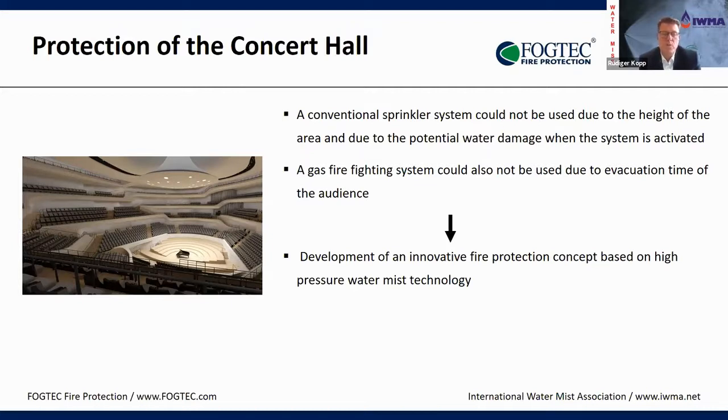So the alternative to use a deluge sprinkler system, of course, was no option, because you would have flooded the entire area and you would have created extreme damage by the water being discharged in such a system. So in the end, a conventional water-based technology was not a solution. In contrast, a gas firefighting system also could not be used, since it would have taken too long for evacuation of the audience in the area. Then the fire would already have had a size that would have caused substantial damage to the orchestra hall. So this was also no way forward.